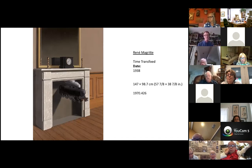You'll notice there are no candles in the candle holder, but what we do have is this train coming out of the fireplace itself. And we think of the fire and the smoke that's caused, of course, from a fireplace, and that connects us back to the train. And then we can also view the fireplace as being a train tunnel. And then we go and we think about this concept of time in relationship to these two things together.